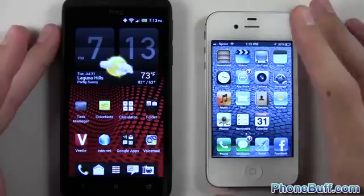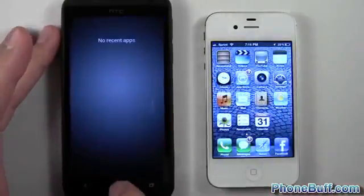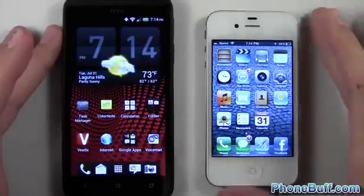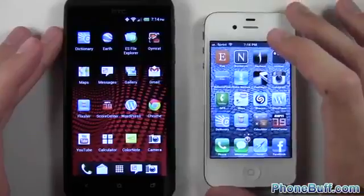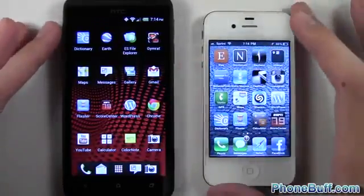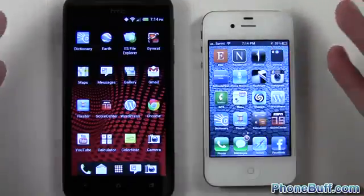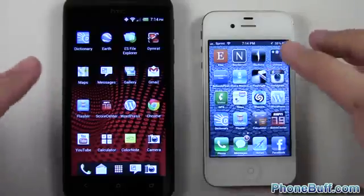Let's go ahead and run a few applications. So you can see in the background, there's no running apps on either phone. And of course, it's a fresh boot. So let's go ahead and run a couple of apps. The first app we'll run is the dictionary app. Now keep in mind, we are comparing two different OSs, iOS and Android. So the apps are gonna be written a little bit differently, but this is the best way to really determine the real world experience you'll get with each phone.